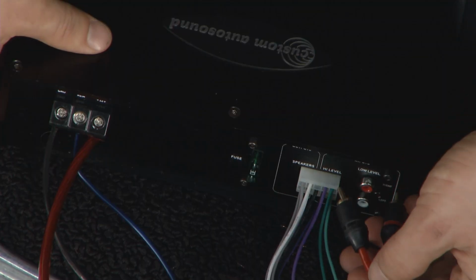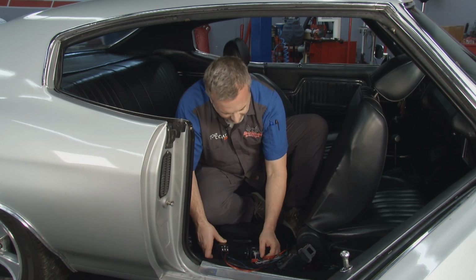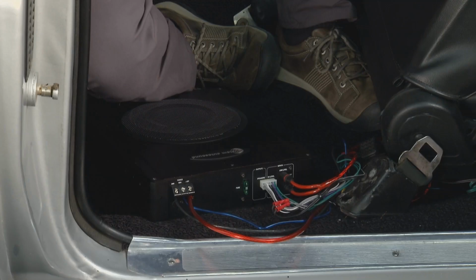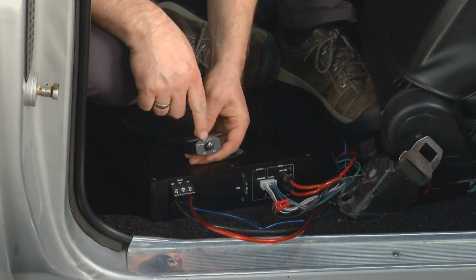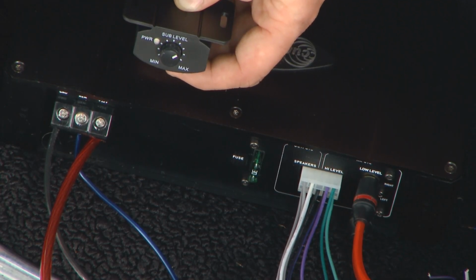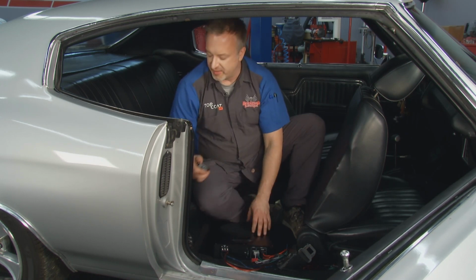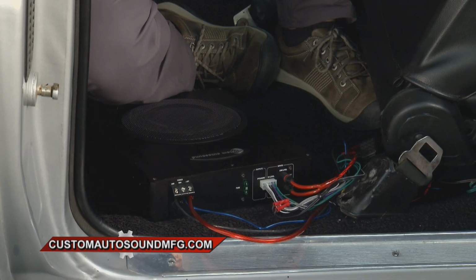2 more cables to go. We have the RCA cables coming from the stereo. That's your input. And finally, 1 more cable. It'll actually go here on the other side. It's like a telephone cable, and it attaches at the other end to your remote. You can put that anywhere you want, and you can control the level of bass that you're getting in your car, whether you want to kick your passenger's butt or just keep it nice and subtle. However you want it. Custom Autosound is just that. It's custom, and you can modify it to your tastes, whether it's from looks or the sound. Check them out on their website because they probably have something made specifically for your vehicle, and if they don't, they have a universal one that's going to look and sound great.